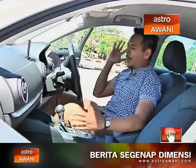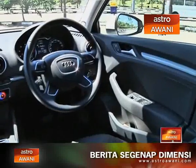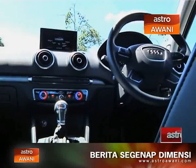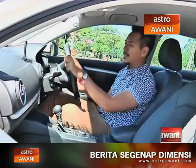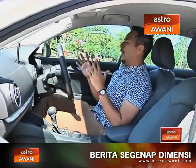Okay, we all know it's a well-known fact. Let me close the door. It's a well-known fact that Audi makes the best interiors. Not only does it look smart, but it's also very well put together, and in this particular case, it is still top-notch. Let's begin with the cockpit area.